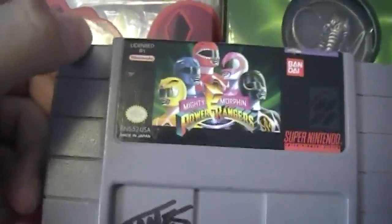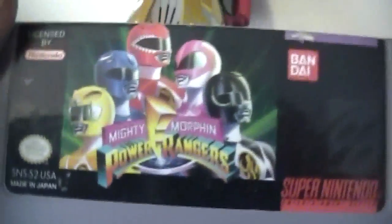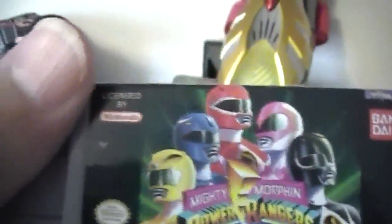This is the Mighty Morphin Power Rangers game for Super Nintendo. This was something I got at my first ever convention, SGC, back in 2010, and I got it autographed by the Angry Video Game Nerd. I asked him if he's going to do some Power Rangers reviews. He said maybe someday. And I really hope he does sometime.